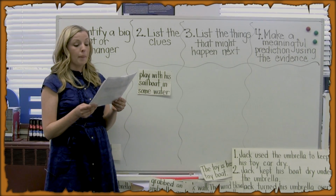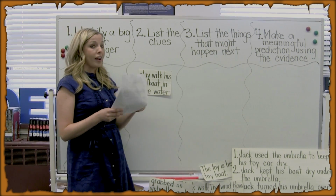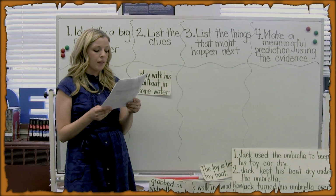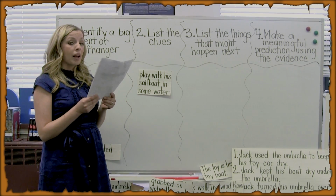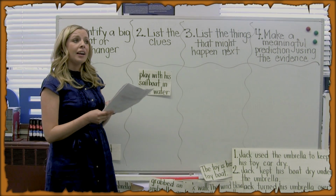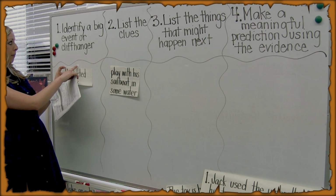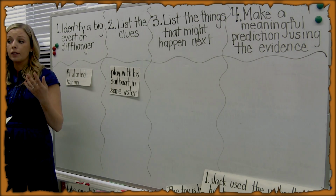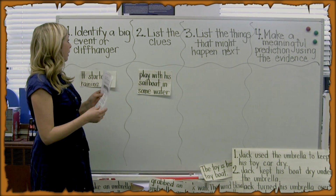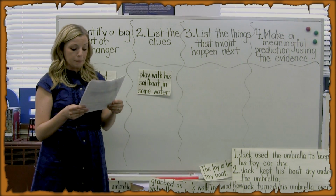One day he heard some thunder in the distance and saw a rain cloud overhead. It was raining. Big bro, I'm going outside, he said excitedly. Jack shouted back, take the umbrella, little brother. So I'm going to stop there once again. I know that it started to rain. I'm pretty sure that left him in a difficult situation because he wanted to go outside, but it left him in a difficult situation. So that is going to be our big event or our cliffhanger of this selection.